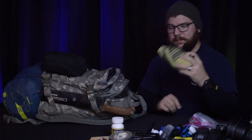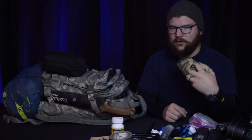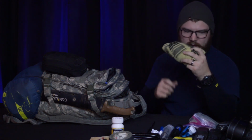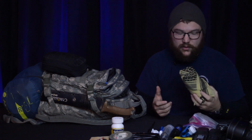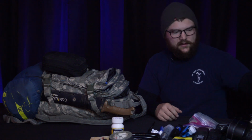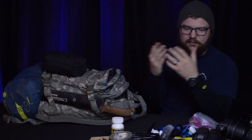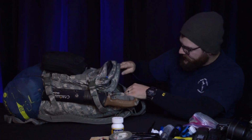In here I also keep a shemagh. You can wrap it in a bunch of different ways if you want. You can use it as a scarf, you can use it over your head. If it's in the summertime, you can put it over your head to block out the sun if you need to. Pretty convenient. I like to have it in here. You could also use it as a mask if for whatever reason you get it wet, and put it over your face if there's smoke so you can avoid smoke inhalation.